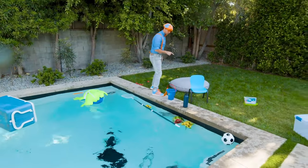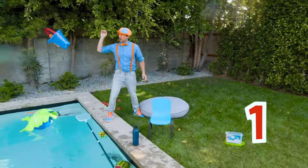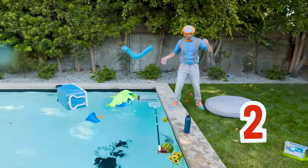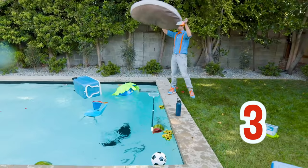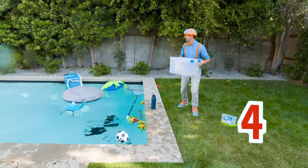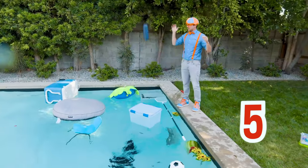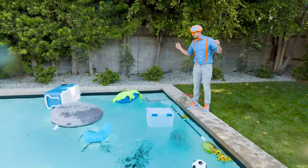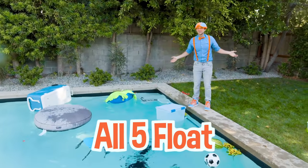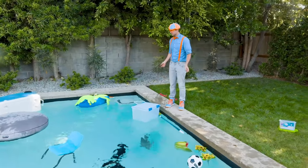There's 1, 2, 3, 4, 5 more things. Let's throw them in. 1, 2, 3, 4. All five of these things look like they float. Huh, there's not much else.